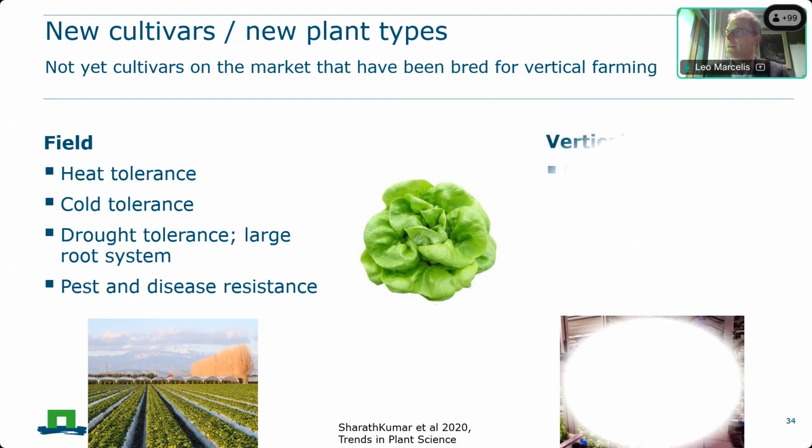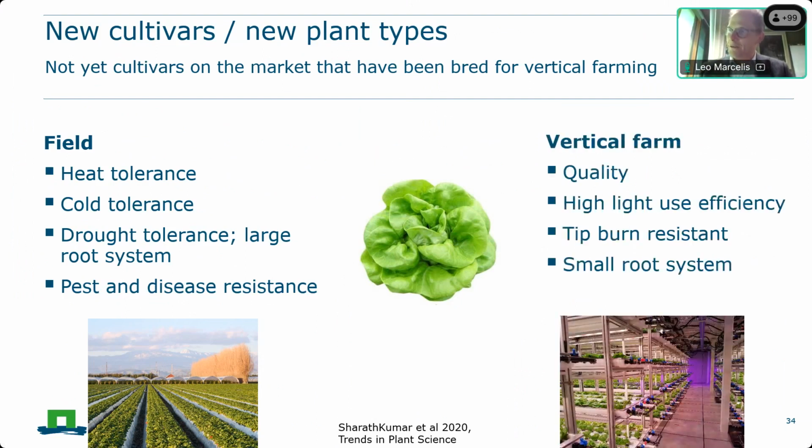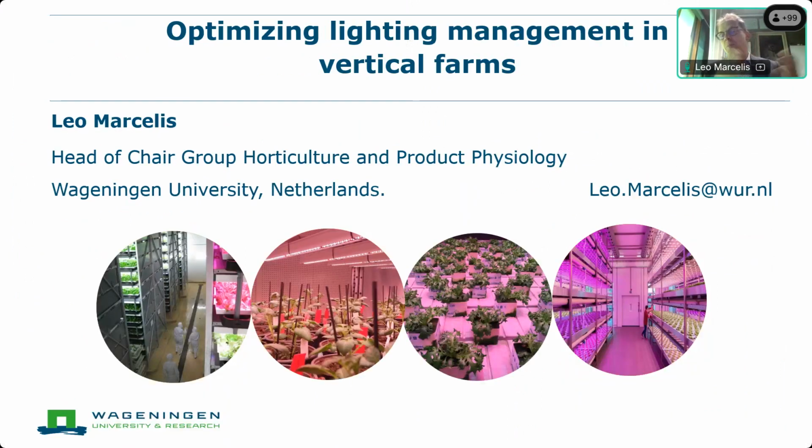So for the vertical farm: quality, high light use efficiency, tip burn resistance, small root system. Okay, so this was the first part of my talk, which focused on general aspects of vertical farming. Now I would like to take the opportunity to give a few examples of how we can optimize the light environment in a vertical farm. This refers to what I said, the colorful life of plants. I will try to do that in about 20 minutes.